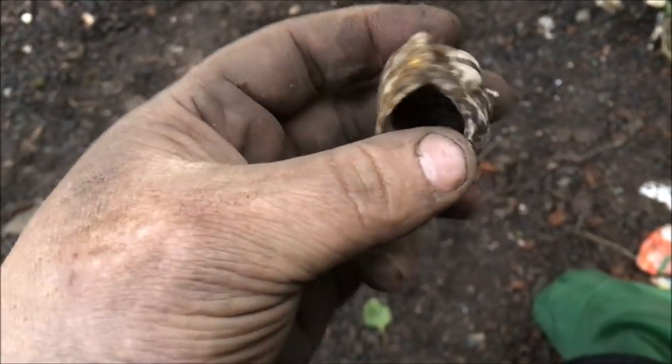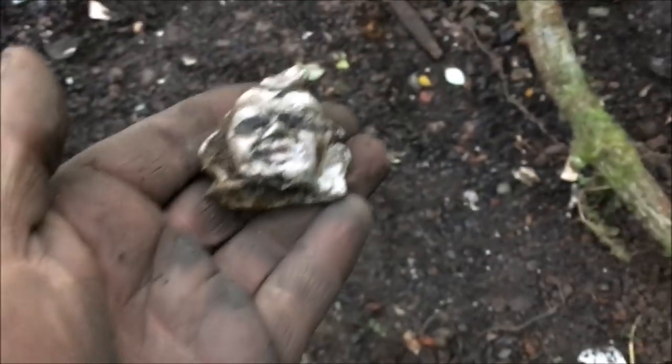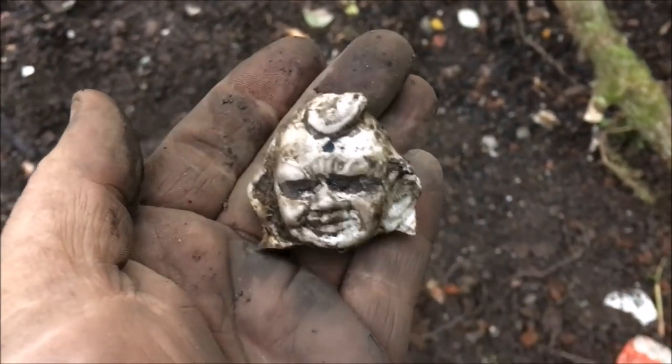Look at this for a creepy head, eh? Imagine having him on your mantelpiece. He looks like the guy from The Goonies, doesn't he? Hey you guys! Check that out, man. That is creepy. Anybody know who he was?